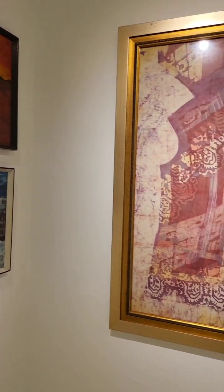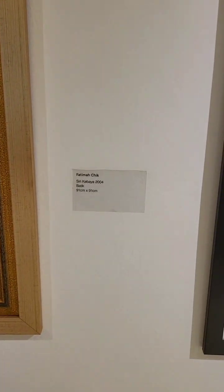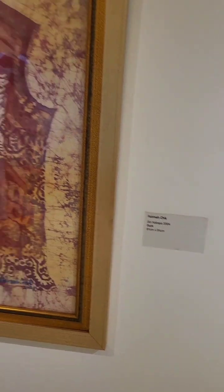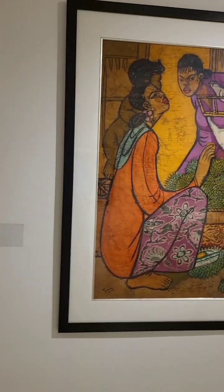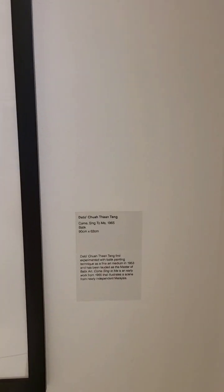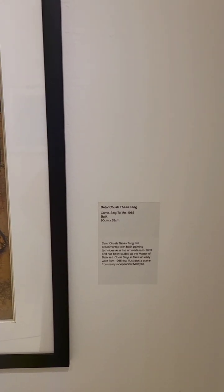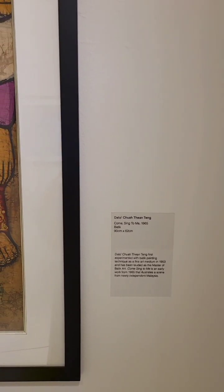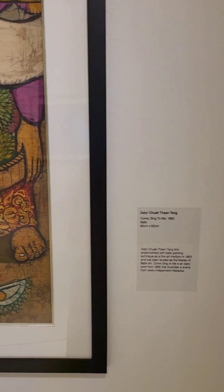And then we have, this is a batik print, and this is by Fatima Chik, Sri Kebaya 2004. I know my batiks. I should trade these things. And this is another piece by Dato Chuatanteng, and it's titled Come Sing With Me, 1965. Batik art, 90 centimeters by 62 centimeters.